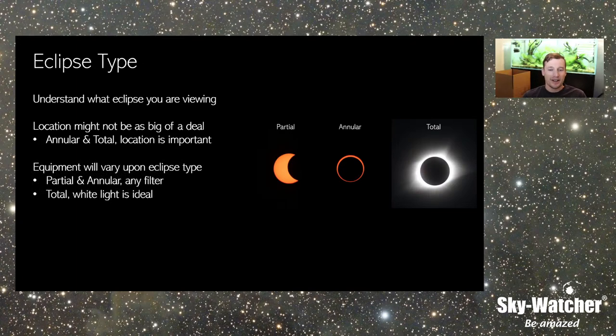Equipment is also going to vary on the type of eclipse. For partial and annular eclipses, a portion of the sun's surface is visible through the entire eclipse, so any filter can work. It could be a narrowband filter like hydrogen alpha or calcium if you want to get unique, or it could be simple white light filters or eclipse glasses.